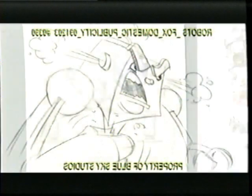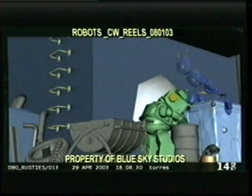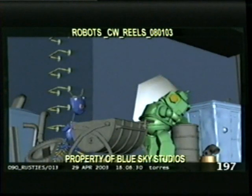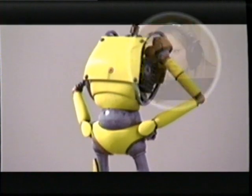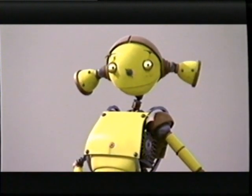Lug is a big guy who has trouble controlling his emotions. Diesel's missing a voice box. He's a springy robot version of Harpo Marx. And Piper, voiced by Amanda Bynes, is the tomboy kid sister of the Rusties.